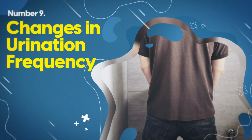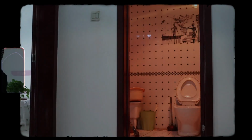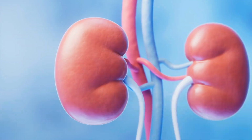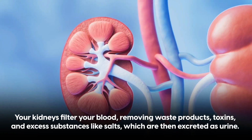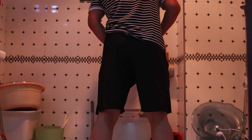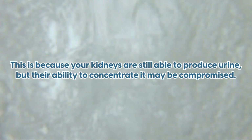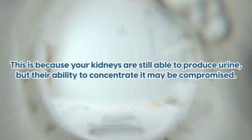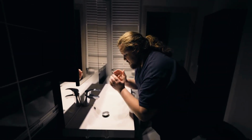Next, how often are you going to the bathroom? Changes in urination frequency is a telling sign of kidney dysfunction, which should not be overlooked. Your kidneys filter your blood, removing waste products, toxins, and excess substances like salts, which are then excreted as urine. In the early stages of kidney dysfunction, you might find yourself needing to urinate more frequently. This is because your kidneys are still able to produce urine, but their ability to concentrate it may be compromised. As a result, you might produce more urine that is less concentrated, leading to an increase in urination frequency. Needing to pee more at nighttime, medically known as nocturia, is especially common.